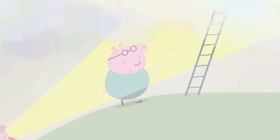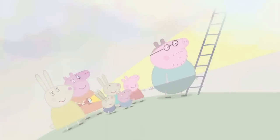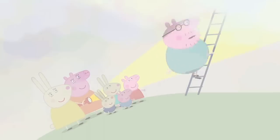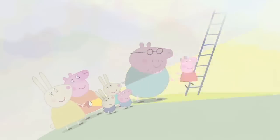Our house should be just about here. Oh. Daddy Pig has found a ladder. That's strange. We don't have a ladder in our garden. Goodness me! Can you see where we are, Daddy Pig? Yes, I can! Daddy, where are we? Why don't you have a look? Okay.